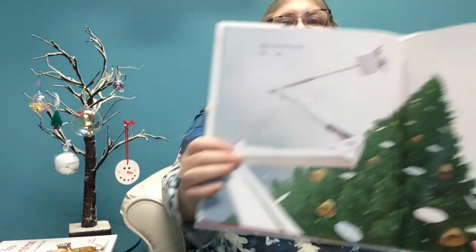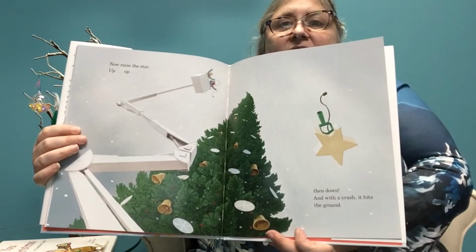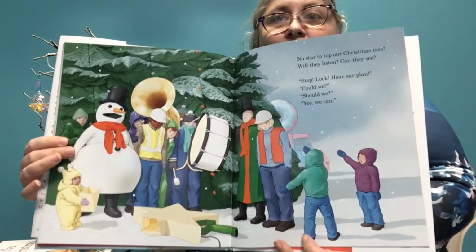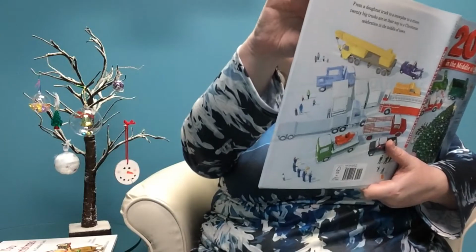Now raise the star up, up, up. Then down, and with a crash, it hits the ground. No star to top our Christmas tree? Will they listen? Can they see? Stop! Look! Hear our plan. Could we? Should we? Yes, we can. What do you think the kids have thought of? Let's see.